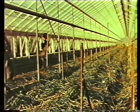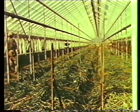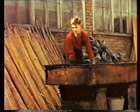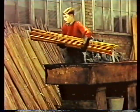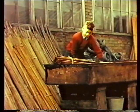Here, in readiness for a new crop, the old plants are cleared away, the houses are cleaned, and the soil and the cane sterilized. Cuttings are first planted for rooting.